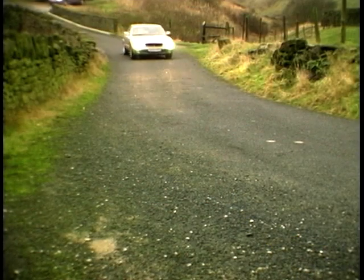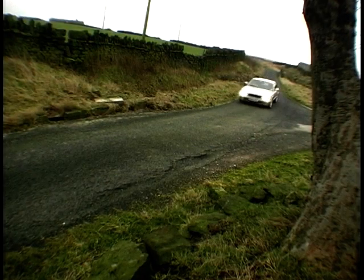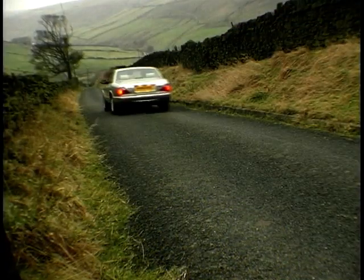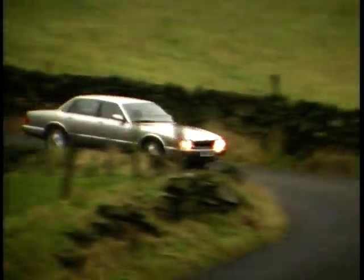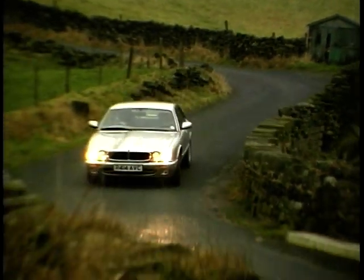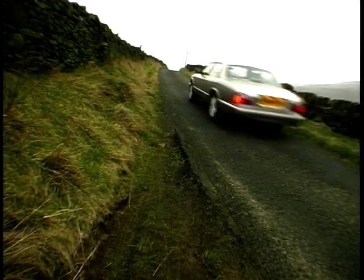This is Jaguar's XJ8 4-litre saloon, using the normally aspirated AJ8 engine. This 32-valve, 4-valve per cylinder block develops a thundering 290 brake horsepower. Mated to a 5-speed auto box and using traction control, it hurtles itself towards the horizon in a blazing 6.5 seconds 0 to 60 with a top speed of 150 miles per hour and costs in the region of £40,000.